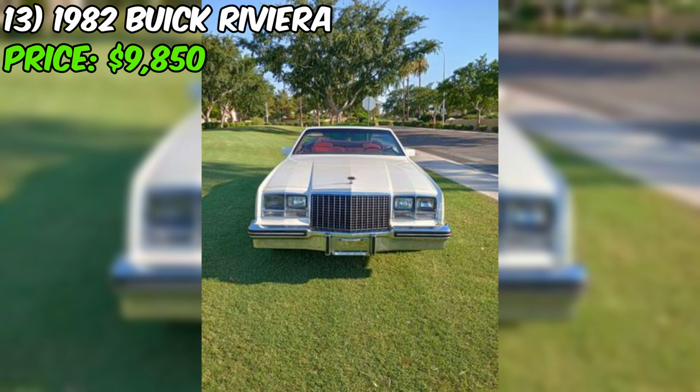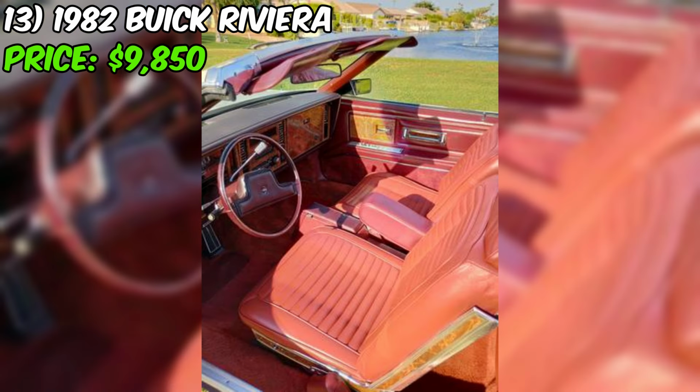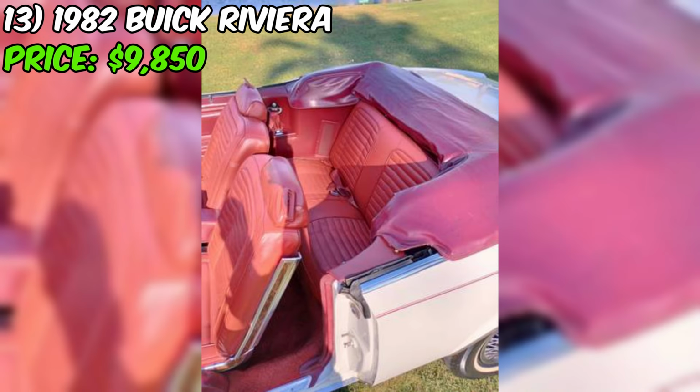Under the hood, you'll find a powerful V8 engine that's ready to take you wherever you need to go. And with an automatic transmission and air conditioning, you'll be able to cruise in comfort and style. The seller even mentions that this car has never been smoked in and has never had any pets inside, so you can feel confident that the interior is in great shape.